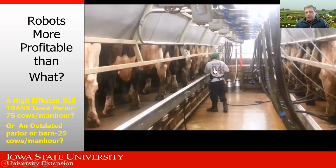And so again, when we take a look at a low cost parlor, it can look extremely nice. It can be extremely efficient, as efficient as any other parlor. But again, safety and ergonomics are 2 big things that I see mismanaged in a lot of milking parlors.